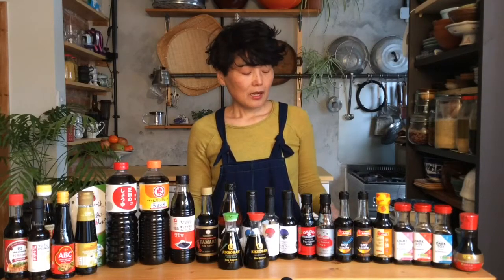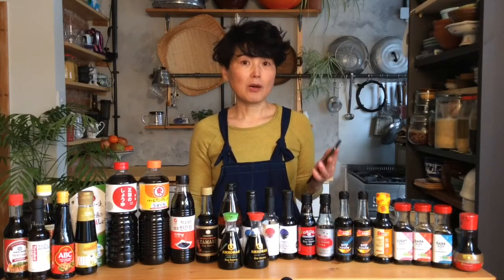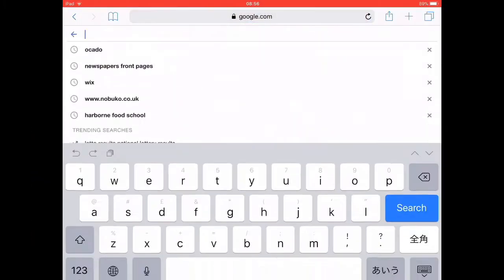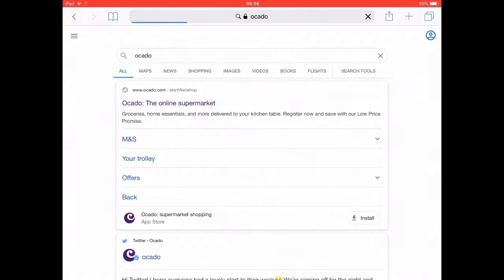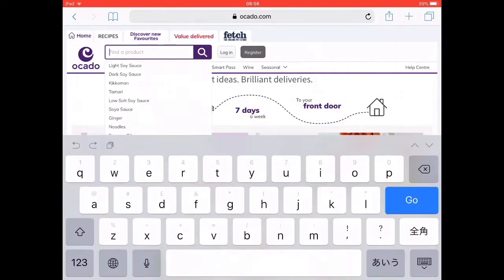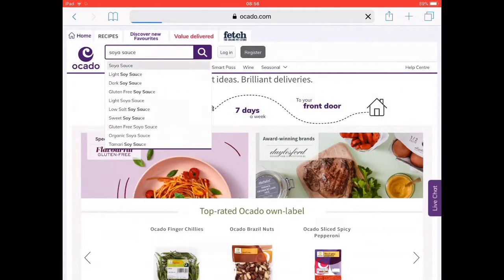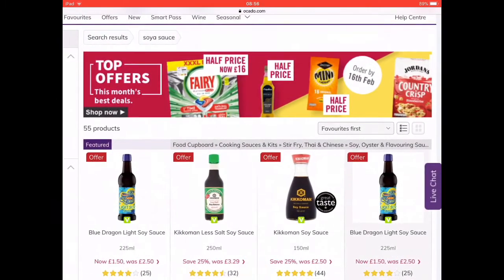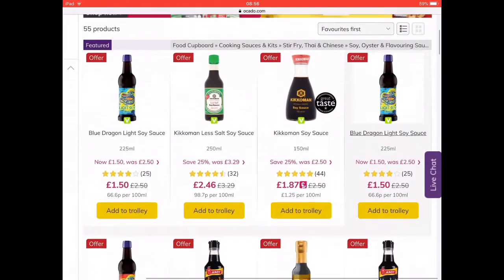Before I go on to the actual tastings, I might check what options we have online. This is Ocado, one of the UK's biggest online shops. Type in soy sauce. Okay, here we go. Result: 55 products. Wow, that's a very impressive number.